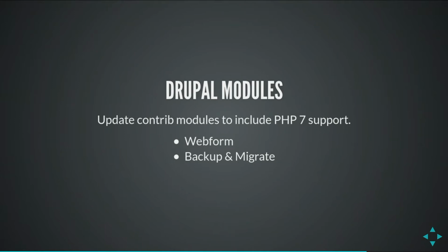Backup and Migrate, I just updated because it was throwing deprecation notices about PHP 4 style constructors. And I've actually been chatting with some folks here, and I haven't heard any horror stories of a module that just couldn't be upgraded, where there wasn't already a fix in the issue queue or whatever. Obviously, if a module is not very popular or not being actively maintained, your mileage may vary, but the big ones, in my experience, have all worked to resolve any issues.